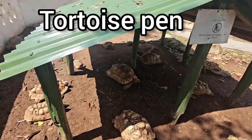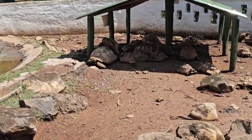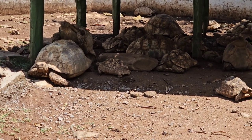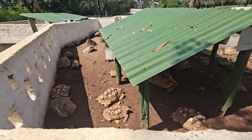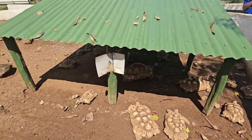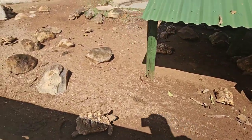And now to this amazing collection of tortoises. I must have taken like 5 minutes just staring at them, from the very young, tiny, juvenile ones to the older ones. You see them intermingling, disturbing each other, quite peaceful. I loved it.